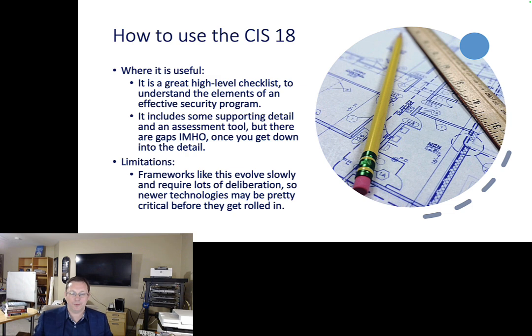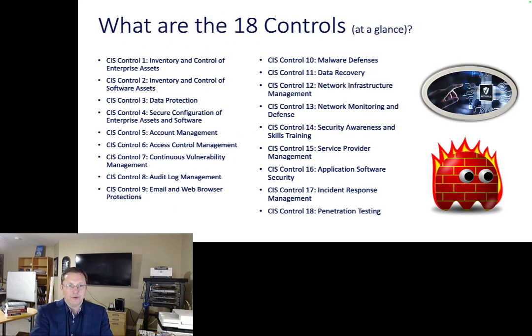If you want to go super deep and detailed, you might want other frameworks, right? Like NIST standards or ISO standards, or there's a lot of things that get really, really detailed, or even CIS security baselines. There's a lot of things you can use. But a mentor of mine back in the day used to say, stay as high level in your planning for as long as you can. That's good advice, so we're going to follow it here. And CIS 18 is a great high-level overview.